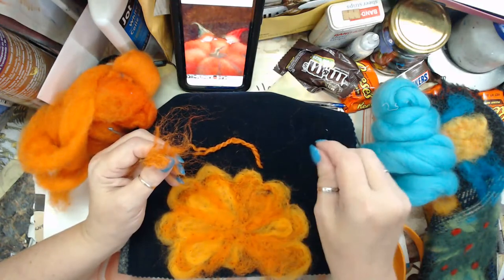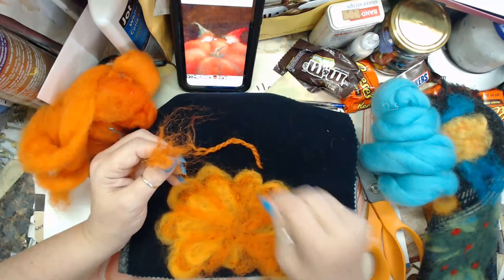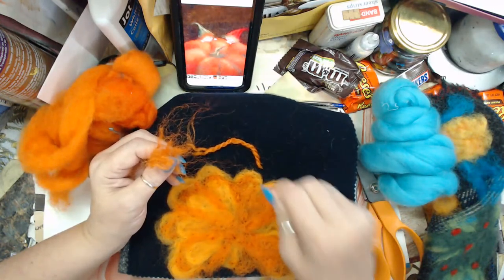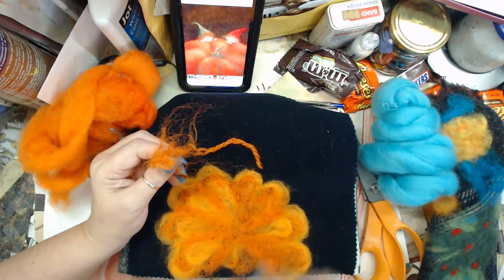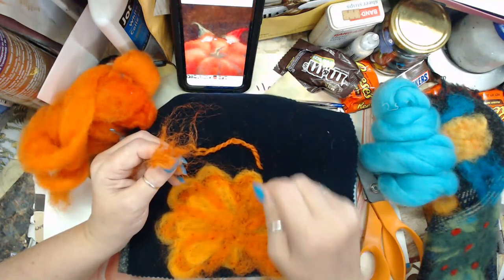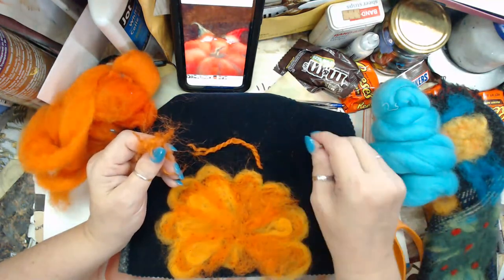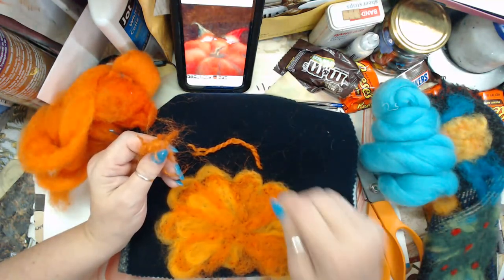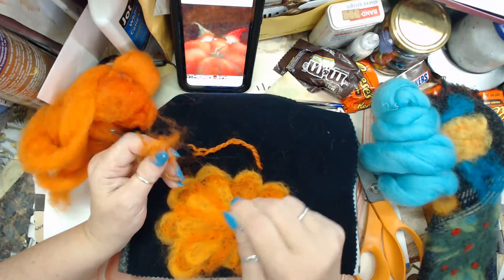But most of your acrylic, which is man-made, is not feltable. It just doesn't felt. You could just poke and poke and poke all day long, and it just will not intertwine with each other. It's slick. But the way they make things these days, man-made items, you'd be surprised of some of the things that they are coming out with.